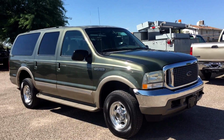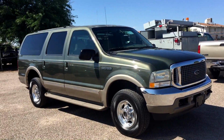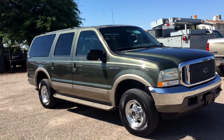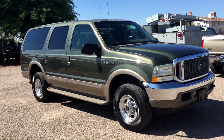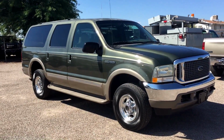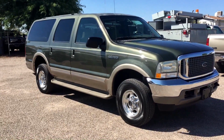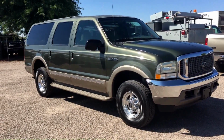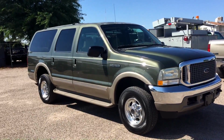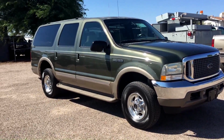They have a lot of difficulty, most dealers do, getting financing for anything over 10 years old or over 100,000 miles. This is both. So when diesels come up like this, a 7.3 Excursion, where they're almost as rare as a unicorn, we are all over them if they're good ones, and this is a great one. Mechanically, it's fantastic. It's got some fairly minor cosmetics, and that's about it.